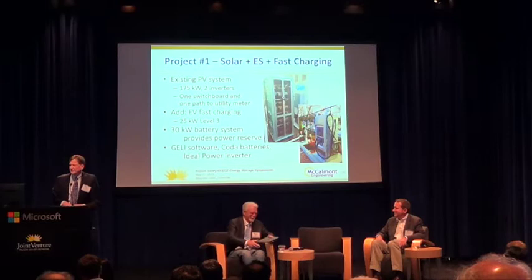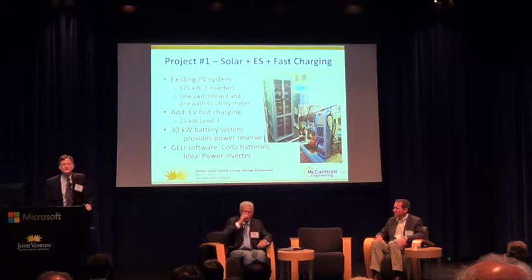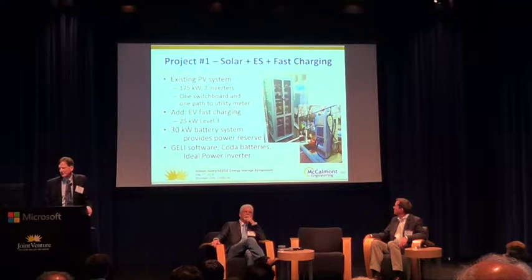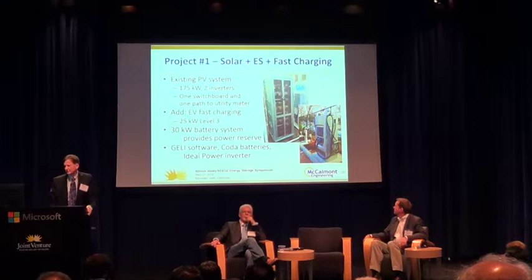So the first project had solar on an existing facility. This was the City Hall in Benicia. And adding to that an energy storage system that was primarily a reserve for a fast charging, a level 3 charger. And we worked with Jelly, who was the software developer, the integrator for this project. The batteries were from Coda, that's the battery bank there, and the fast charger in the picture.